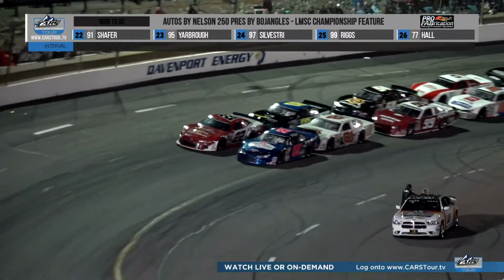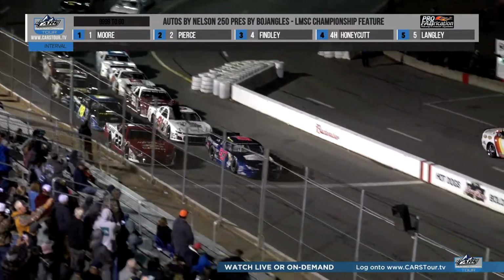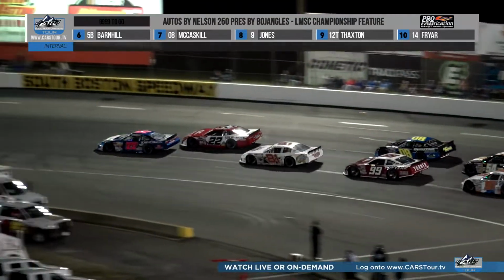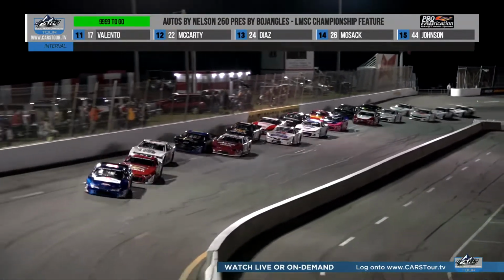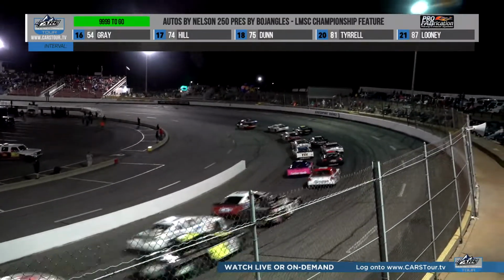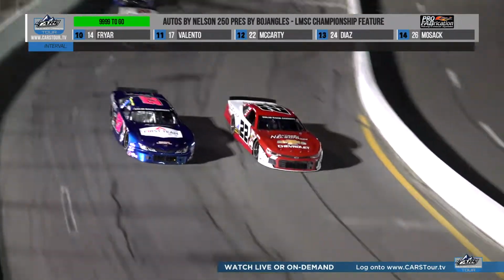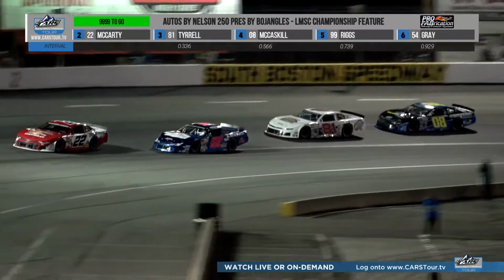For the final time this season, through the KRC Power Steering Start Zone, Connor Hall will lead the field down. The green flag is out, and the AutosByNelson.com 250 by Bojangles is underway. Lap number one to Connor Hall, but Lenny, Bobby McCarty is about to make it a 3-point gap if he leads this one.